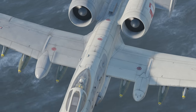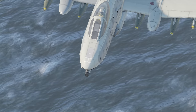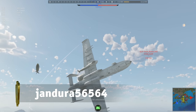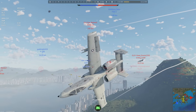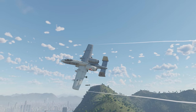We've had numerous moments where aircraft get bombed, but the most important part here is how it's done. Jandura got chased by an enemy MiG, so they spray their doom gifts to the side, make a sharp turn, and the chaser flies right into the danger stream, like clockwork.